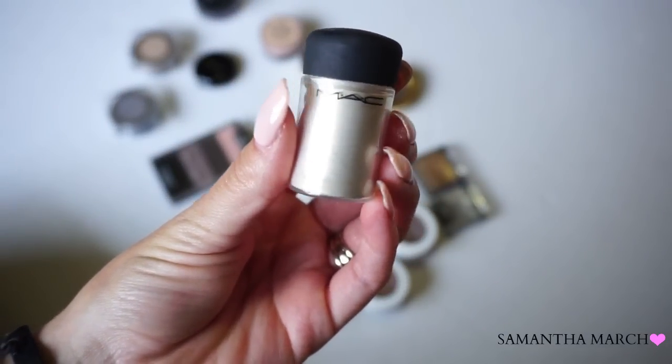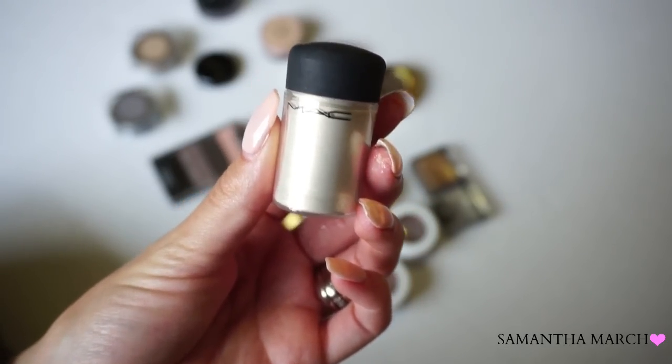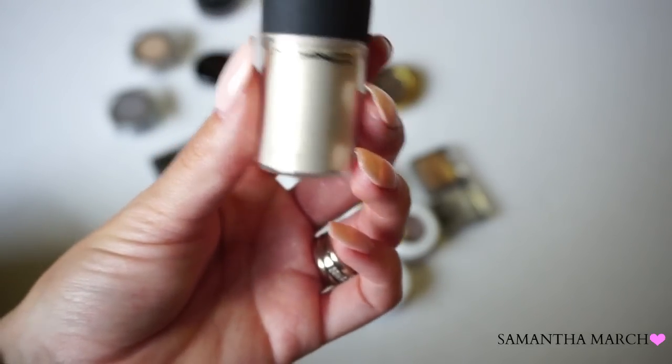I also have this pigment. This is from MAC Cosmetics. It's in Vanilla. I think I featured this in my YouTube Made Me Buy It video because Carly Bible used to use it all the time. Across the lid, it was always Vanilla MAC Pigment, Vanilla MAC Pigment, and I was like, okay, I gotta go get it.